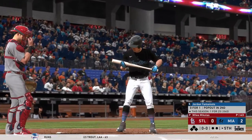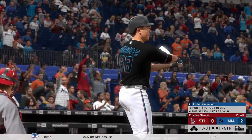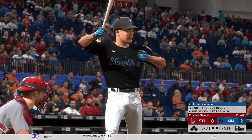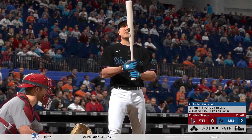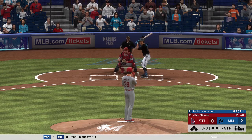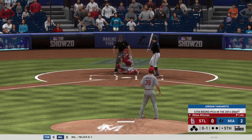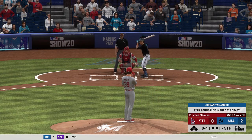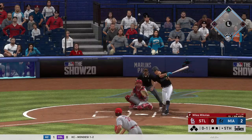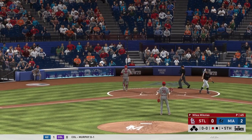Leading up for the Marlins, the pitcher, Jordan Yamamoto. Ready with the first pitch. Here it comes. The windup and the 0-1. Popped him up. Kisner moving to his left. One away.